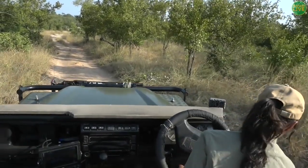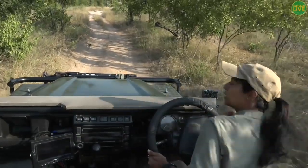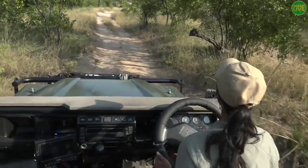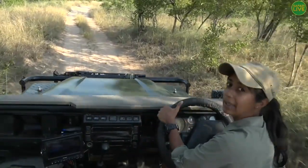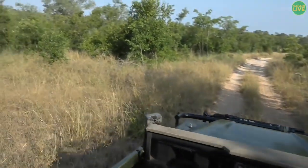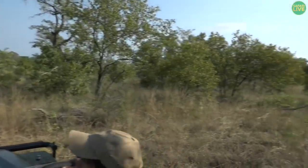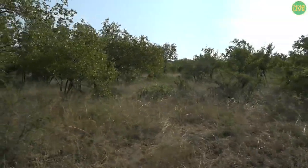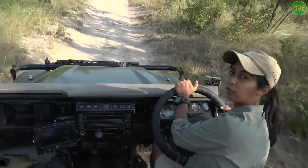Also looking for any other tracks as we go. Tracking is quite an important skill working out here in the bush, because it means that you can find animals that would normally be hidden. Now, if you have a look around here, you see it's really, really thick. Can you see? Very, very thick. So tracking helps us to be able to find those animals.